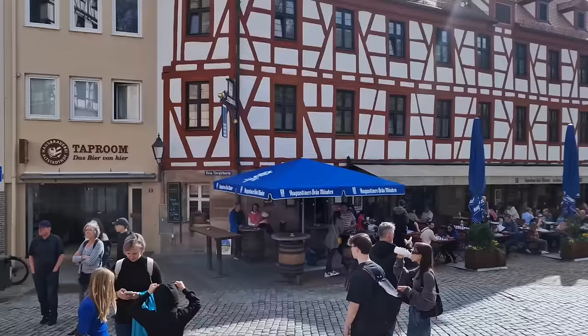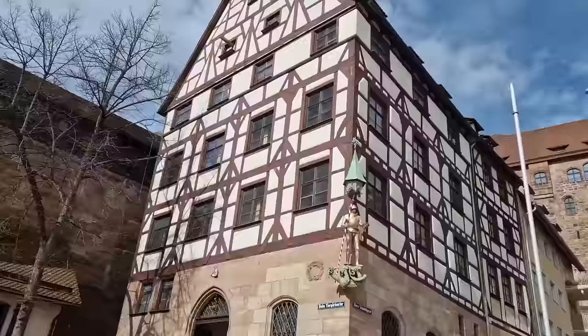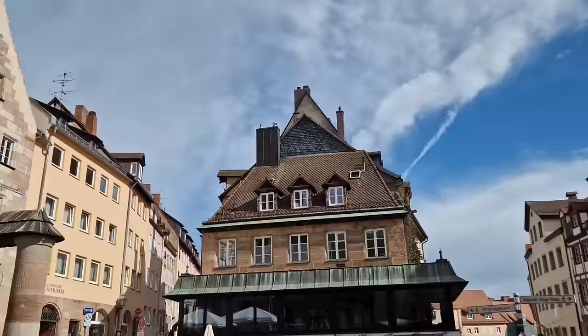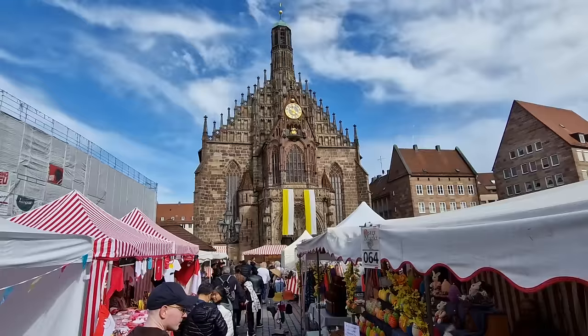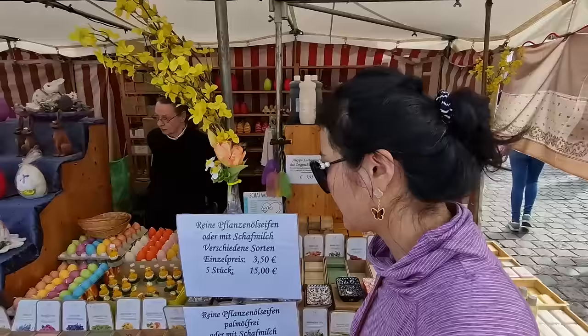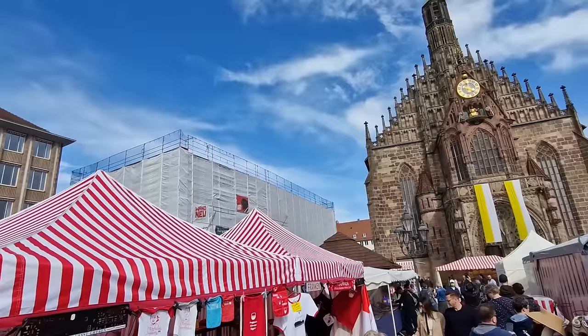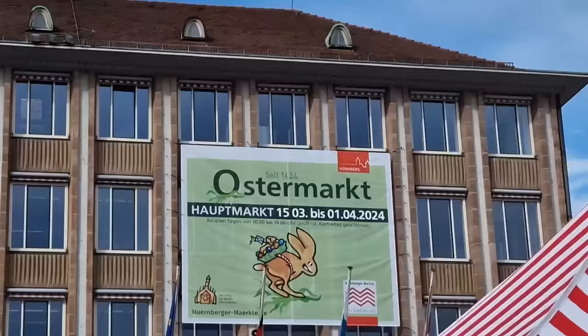This is the famous Nuremberg Albrecht Dürer Platz, guys. See? This is old style. Nice. Like a nice summer day also. Very nice summer weather. Too much sun. The Easter market. Ostermarkt. Many eggs. Ostermarkt.